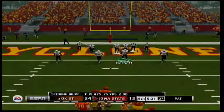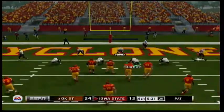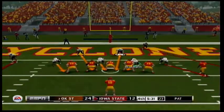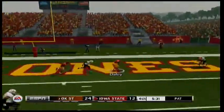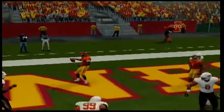So the offense will stay on the field and attempt the two-point conversion. They'll line up with five wide receivers. He's got it for two.